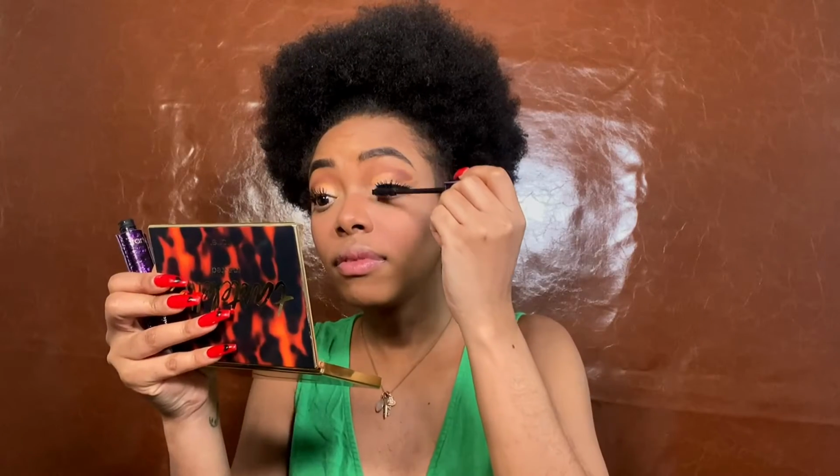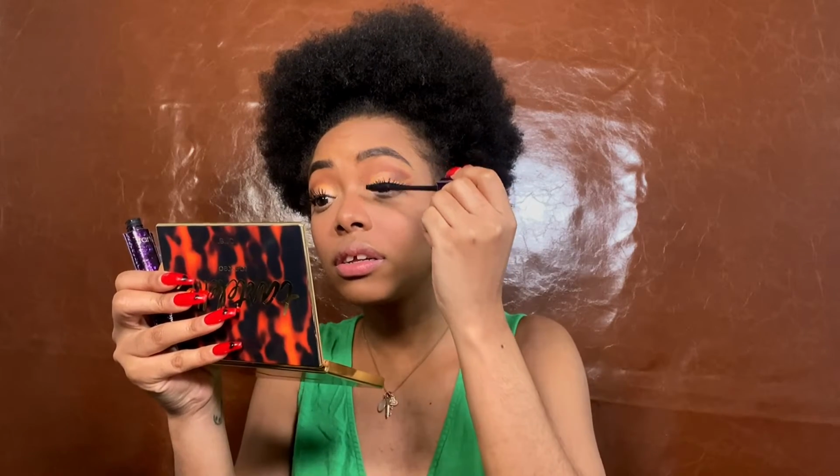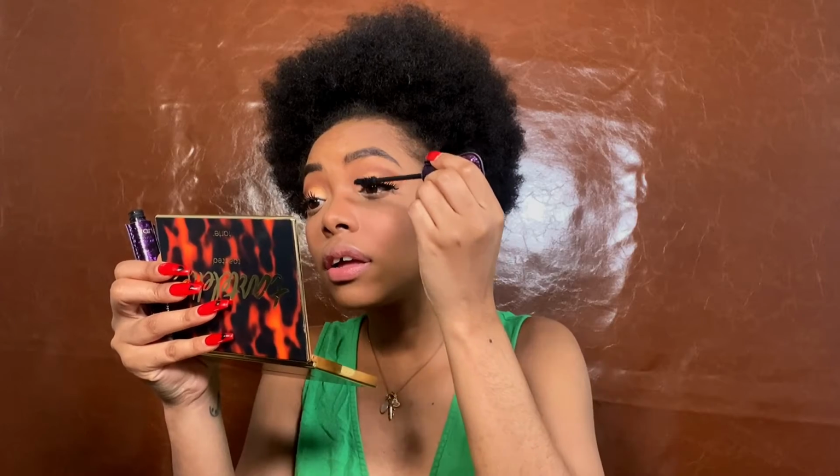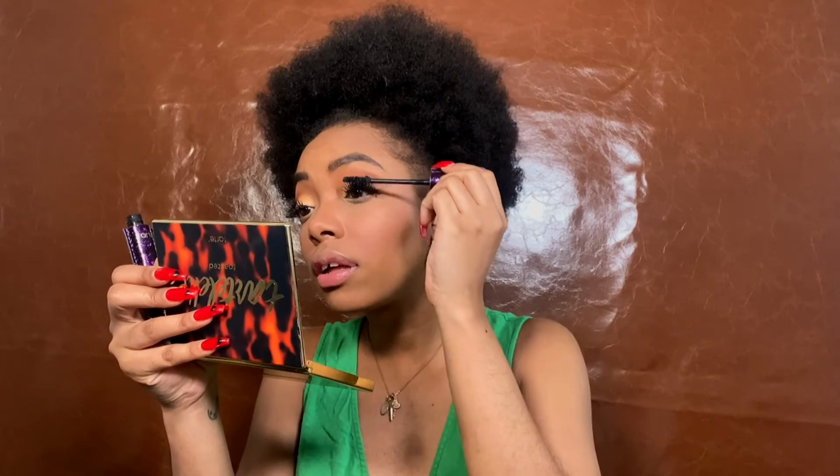Now I'm gonna go in with some Tarte mascara. This is their Lights Camera Lashes mascara. Mascara is really great to blend your real lashes with the fake lashes, of course. But also, I love it for shaping the lashes on my eyes.